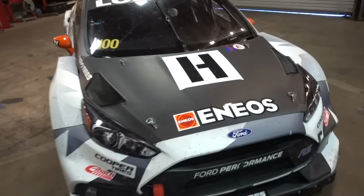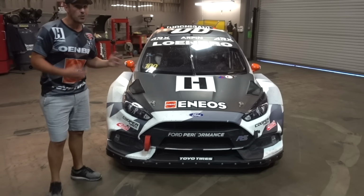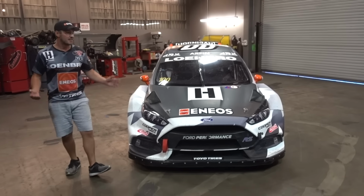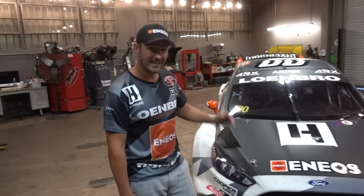And here we are. So this is our new Eneos Oil Ford Focus RSRX. It's a whole new deal for me. It's a bigger car. The motor in this thing is absolutely unbelievable. And it's one thing that Ken has said, he's like, it's so drivable. It's just such an amazing engine. It's so much better than the previous.